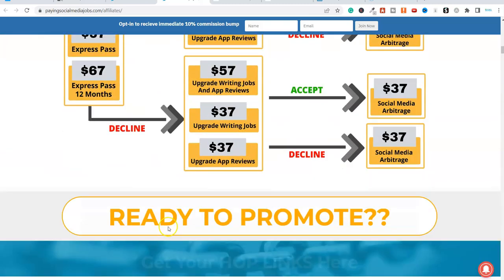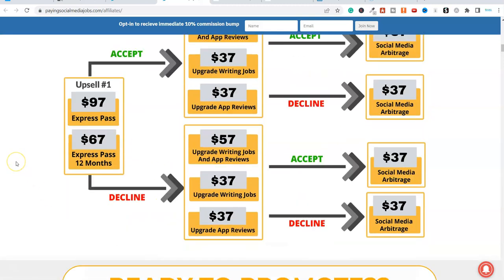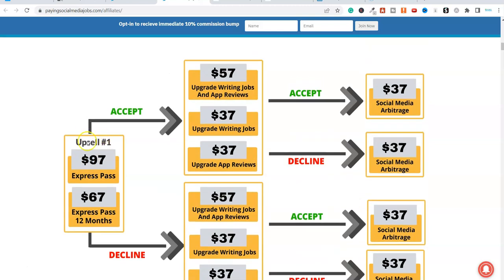Now this here is known as a funnel. So what happens here is, let's scroll this up a little bit. A customer comes here at the front end, so they buy the product. Then they go through to this, which is known as an upsell page. So they can get an express pass, or they can get an express pass for 12 months. If they decide to buy this product here, they then go through into this here.